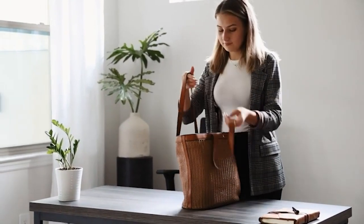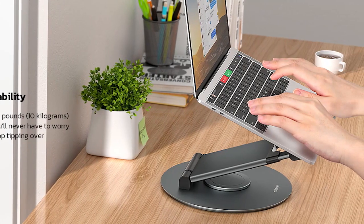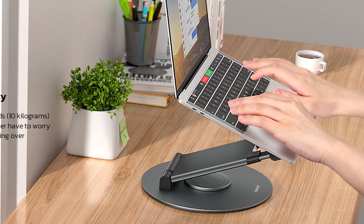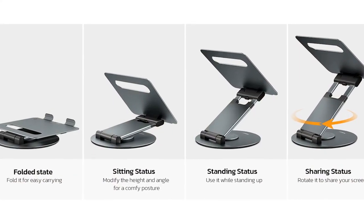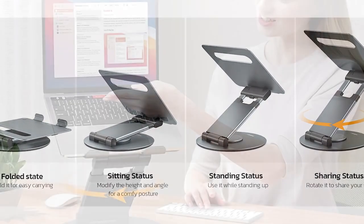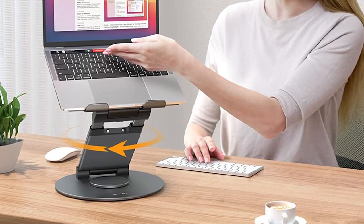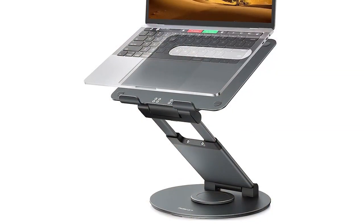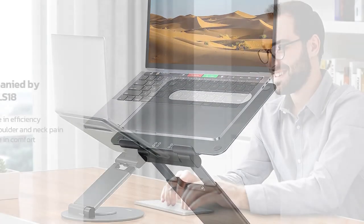One of the things that users love most about this stand is its ergonomic design. It helps to reduce strain on the neck and shoulders, making it more comfortable to use a laptop for extended periods of time. Overall, the new Lexy S18 Telescopic Laptop Stand is highly recommended for anyone looking for a versatile, portable, and ergonomic laptop stand. It exceeds expectations, and many users are very satisfied with their purchase.